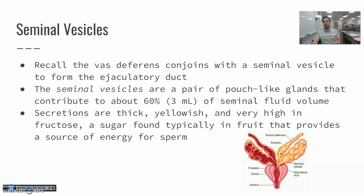And so this here, remember, the vas deferens is also known as the ductus deferens, and so that's what we have here, where it will conjoin with a seminal vesicle, and this is what a seminal vesicle looks like on the inside here, to form the ejaculatory duct. So those spermatozoa will be flowing through the ductus deferens here, and then this fructose secretion will be added in by the seminal vesicles at the ejaculatory duct.